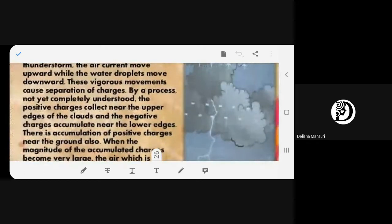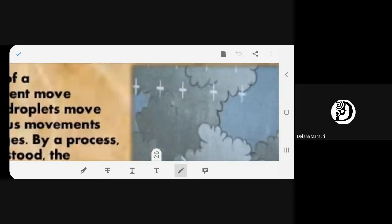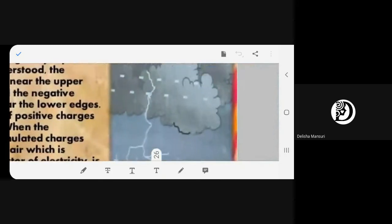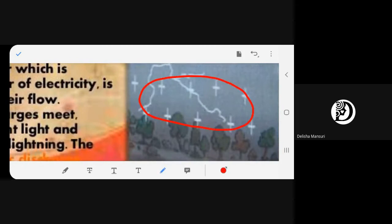Now the scientists are still not able to understand why there's accumulation of certain charges on the upper edges of cloud and at the lower edges of cloud. No one is still able to define why it is happening. For example, at the upper edges, we get positive charges. At the lower edges, we get negative charges. It is the cloud, I'm talking about the sky. Now we come to the ground. When we come to the ground, we have the positive charges. Now you got it, it's a sort of a sandwich.